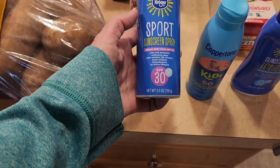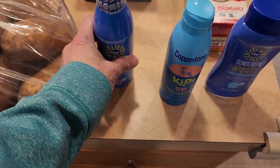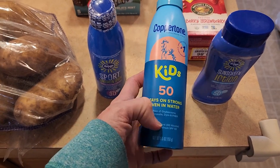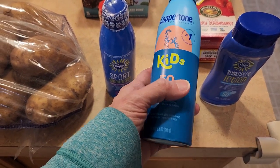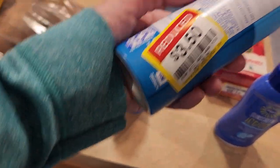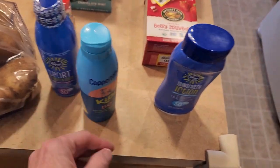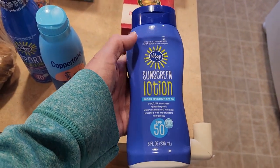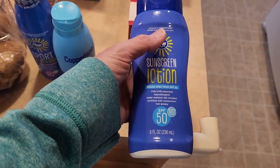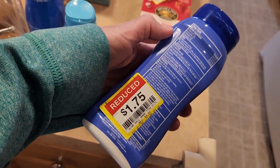So this one's Kroger Sport 30, and I got it for $2.27. Couldn't beat that. And this one I thought I'd pick up for my granddaughters, 50 Coppertone. Can't beat it. And at $3.50, who would want to pay $10? It says regular price $10. Sunscreen is quite expensive, but you want to protect yourself. And the Kroger brand here, this is 50, and I couldn't beat $1.75. I thought, I got to get that.